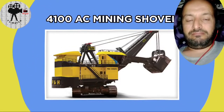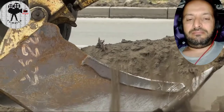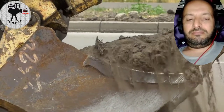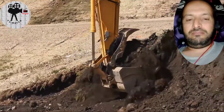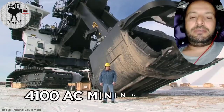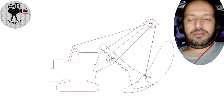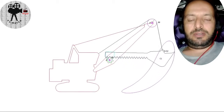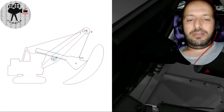4100 AC Mining Shovel. There's more than one way to dig a hole, and with the variety of massive excavators on the market, there are many different technologies that take digging to incredible heights. Or technically depths, like P&H Mining's 4100 AC Mining Shovel. These types of machines use a series of steel ropes and winches controlled by electric engines to power their digging efforts, unlike more traditional hydraulic systems.